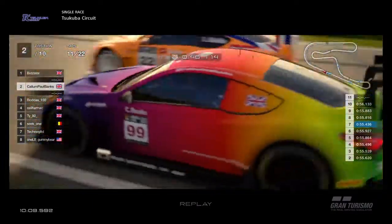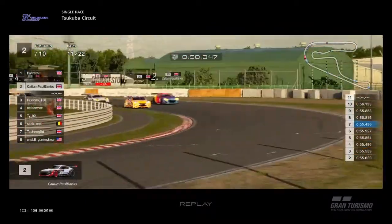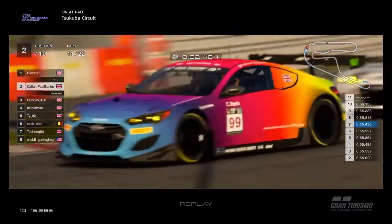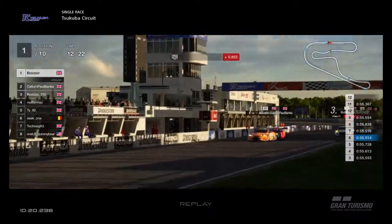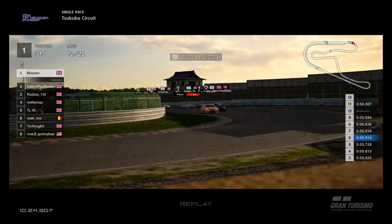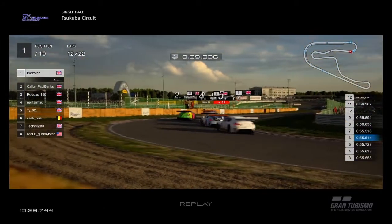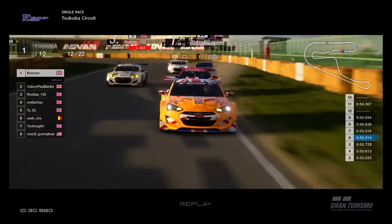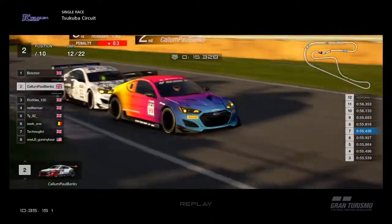As we look at both cars going down the straight, and further back we've got TY on the inside of Neil, but Neil just defends in front of him. Oh, what a race this is up at the front, 11 to 22, we're already halfway. I can't believe this. It's madness as Bidzster defends the inside from Callum again into the corner, slides the car out. Callum looks around the outside, Rodders has a little look at the inside. Oh, Callum goes on the grass, but Rodders will not have an opportunity there because he's not alongside enough.